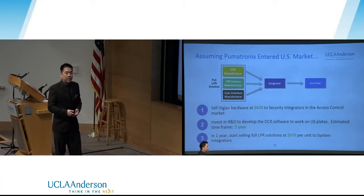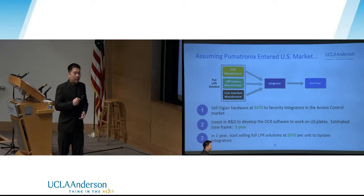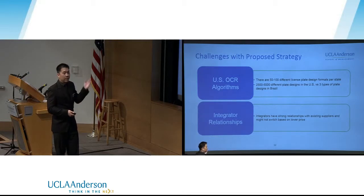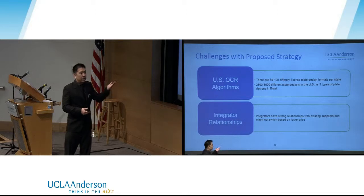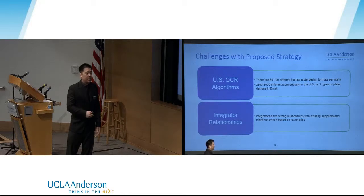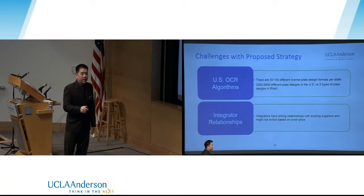So we believe that this strategy provides Pumatronics with the best opportunity to enter the US market should they decide to enter. However, there are additional challenges with this strategy. The first is that US OCR algorithms are very difficult to create and implement. There are over 5,000 different possible plate designs in the United States because there's 50 to 100 different plate designs per state available. And there's only three types of plate designs in Brazil. In addition, another challenge is that the integrated relationships in the United States are very entrenched. And there's no guarantee that Pumatronics would be able to break into these integrated relationships on price point alone.